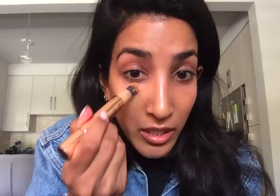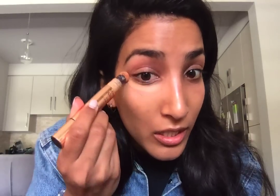So now I'm going to be using Magic Away Liquid Concealer, and I love this. This is something I use. Sometimes I don't even use foundation if I can get away with it, but I always use this. It's so good. So I'm going to go in here. Again, that's color 8.